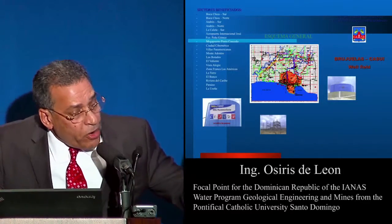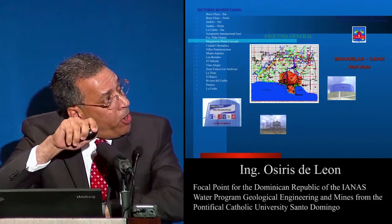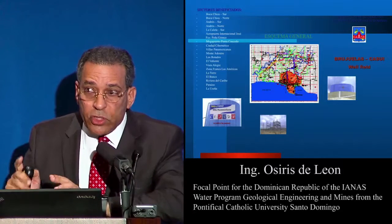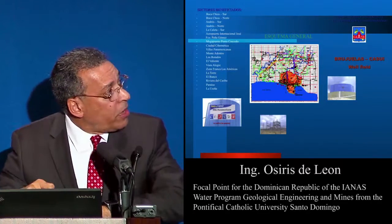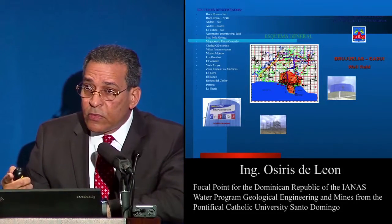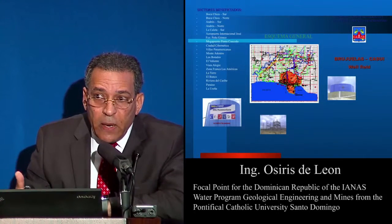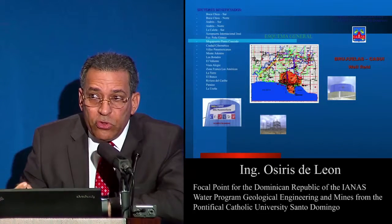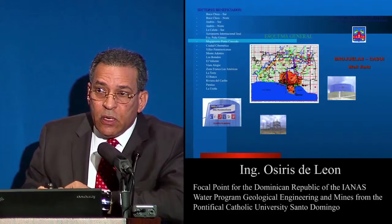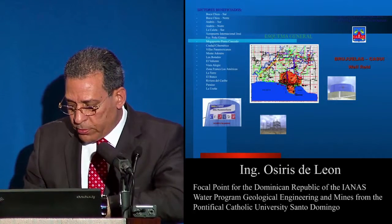This is the eastern part of Santo Domingo. This is the touristic area of Boca Chica. Here in Boca Chica, all the water is coming from the subsoil. All this groundwater covers all the eastern part: Boca Chica, Guayacanes, Juan Dolio, San Pedro, Romana, Punta Cana, and Bávaro. More than 150 kilometers of touristic area only receive groundwater.